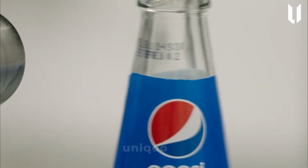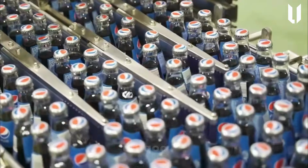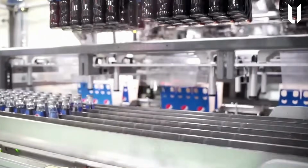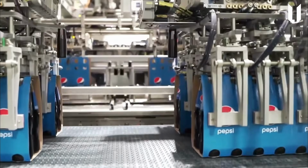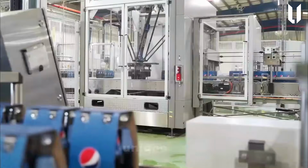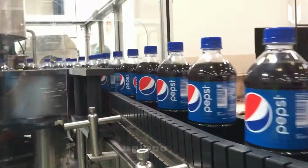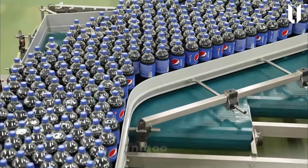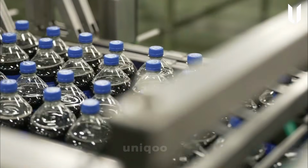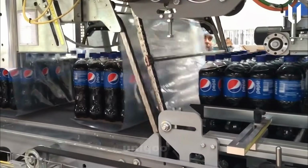Packaging depends on demand, with common formats like 6-packs and 12-packs. Pepsi is also focusing on sustainability by using refillable glass bottles and increasing the use of recycled plastic. The company ensures that used glass bottles are collected, washed, and refilled for reuse. Aluminum cans, another packaging option, are made from recyclable materials. Throughout the process, PepsiCo is committed to reducing water usage and lowering carbon emissions. After packaging, the products are distributed worldwide to supermarkets, restaurants, and vending machines for people to enjoy.